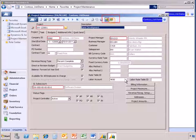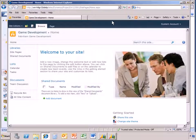Now that the new site has been created, a new option appears at the top of the screen, providing one-click access to the site. Prakash can quickly jump to the site by clicking this link. The new SharePoint project site is now available for storing Microsoft Dynamics ERP information. It can also be used as a more general collaboration site for posting answers to common questions Prakash receives from his CEO and team members.